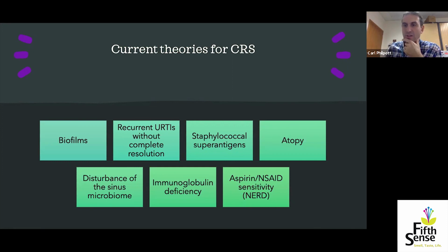So we think the same sort of thing sits in the sinus cavities and therefore perhaps is more resistant to conventional treatment. That said, studies have found that biofilms exist in healthy individuals, and we don't quite know yet what the interaction is that makes that problematic to cause CRS.